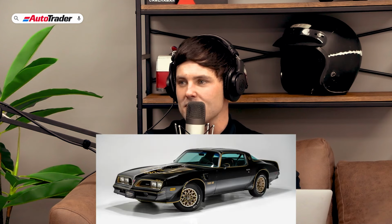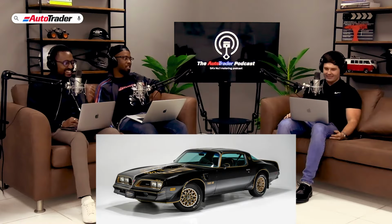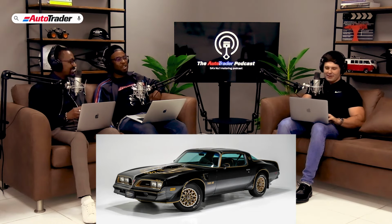The next car is, I think, just as cool. Pontiac Trans Am 1977 from Smokey and the Bandit. Come on. With that firebird livery on there. That's actually a really nice one. Yes. I saw a Fiat Uno once for sale with the same. I've seen many cars with the gold eagle on the hood. You need to have it.